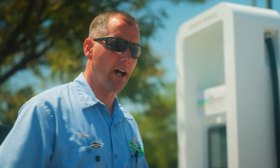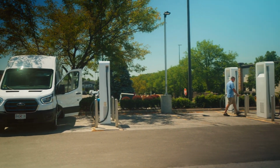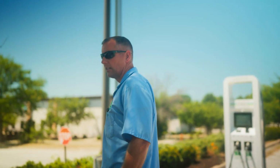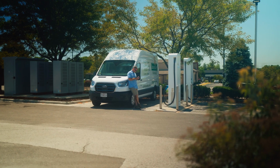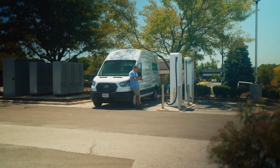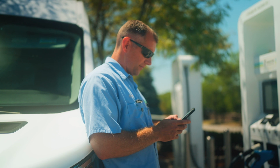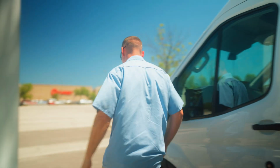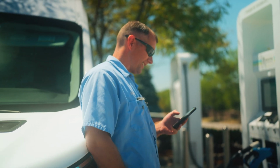So now we got to do some math. I'm trying to figure out how many kilowatts my charger is at home. 50 kilowatts up to 350 kilowatts. Volts times amps equals watts, right? So my charger at home is 240 volts times 48 amps. Let me jump in the back and pee. Let's do that first. Equals, that doesn't make sense.